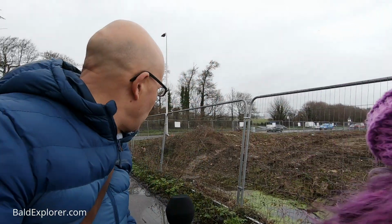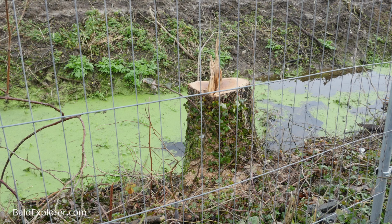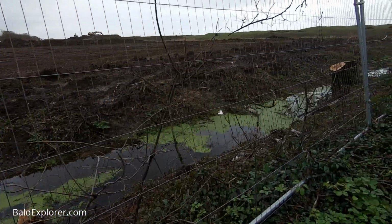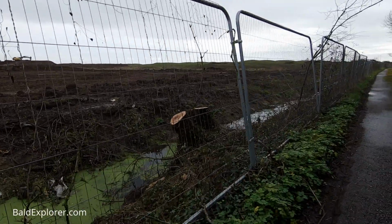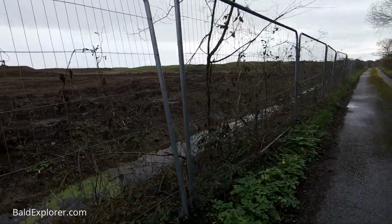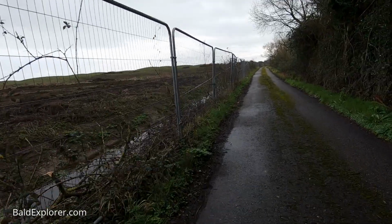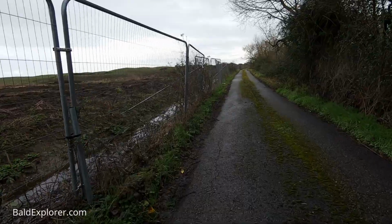I just want to stop here for a second, because I want you to have a look at these trees. This seems highly unnecessary to me. I mean, this is a floodplain after all. I know they've got technologies to put in, and specially designed drainaways and things like that, including an Archimedes screw, which is all very interesting, but they don't beat the natural world in flood capabilities. So I don't see why they needed to remove these trees.